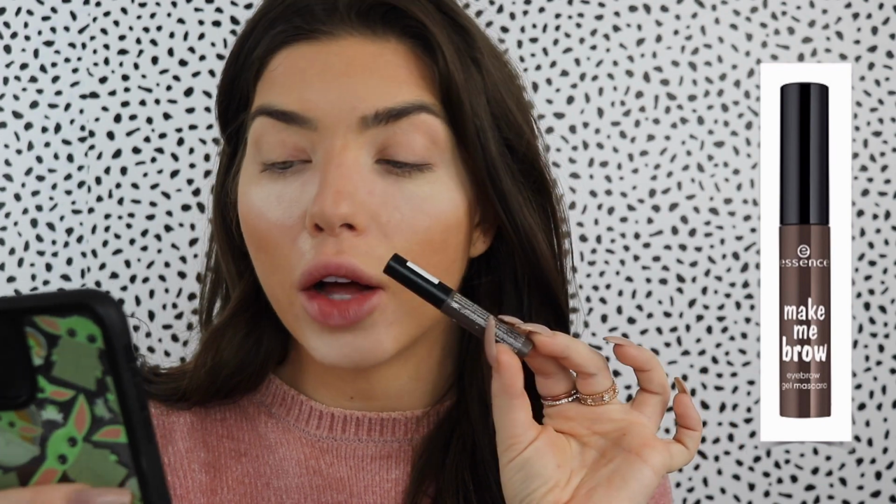Okay, so now I'm going to go in and do my eyebrows. My favorite brow product is the Essence Make Me Brow. This is, I want to say this is $3. Let me price check. Yeah, this is $2.99. It's also in the drugstore products section at Ulta. I use the second color, which is Brownie Brows, and this is an exact dupe of the Benefit Gimme Brow.